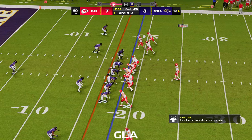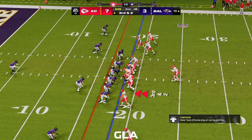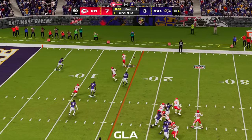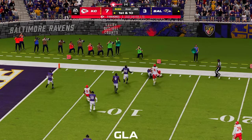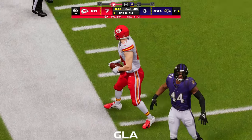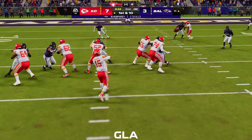So they need 2 yards here on third down. Remember, they're already 2 of 2 on third down conversions on this drive. Looking to throw is Mahomes. And he's caught. And he'll be taken down, but he does have first down yardage. 8 yards on the pickup there, and it moves the sticks.